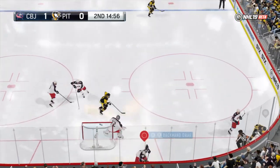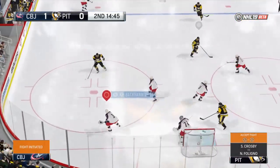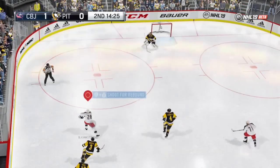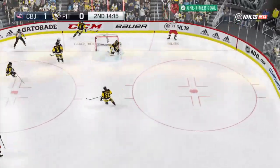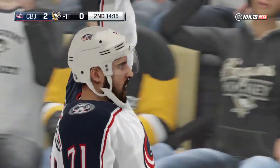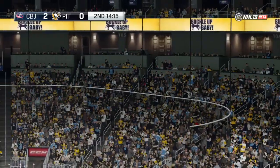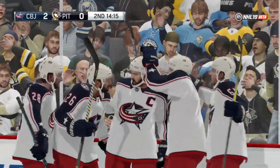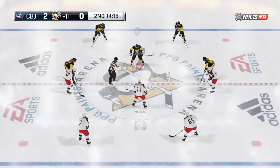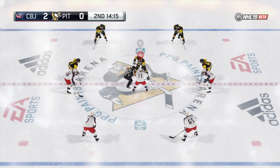Brings a shot. That's a good goal. Look out here. What do you think? He's asking and looking for a dance partner. 2-on-1. Close in play. He scores. The Blue Jackets here in the second period have a 2-goal lead, and it's a huge lead on the shot board.